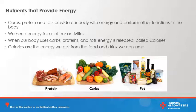Nutrients that provide energy. Carbohydrates, protein, and fats provide our body with energy, and they also perform other functions in the body. We need energy for all of our activities. When our body uses carbohydrates, proteins, and fats, energy is released, and we call this calories. Calories are the energy we get from the food and drink that we consume.